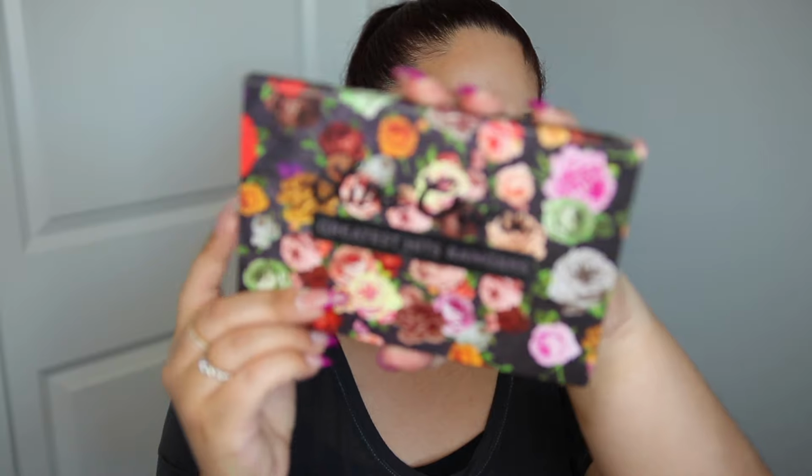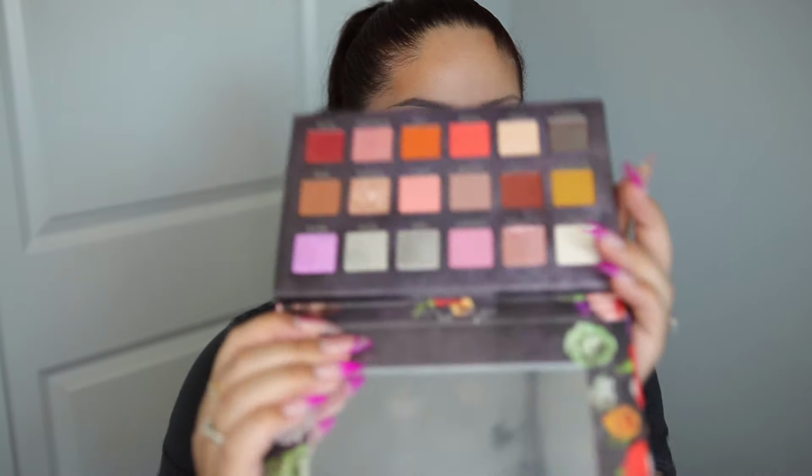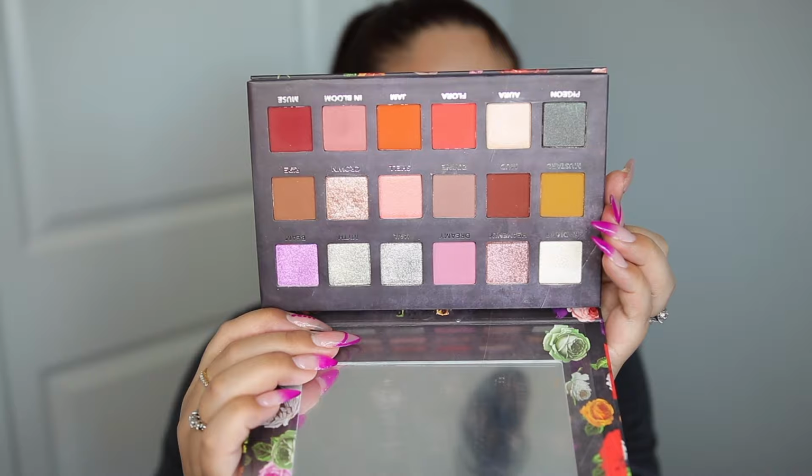Next up, that was from my Wheel app, is my Lime Crime Greatest Hits Bangers palette. And this one looks like this. I think this is pretty. It'll be good for the summertime right now. Getting excited, like getting some juices flowing. I'm excited for the palettes that I'm getting for this time around.